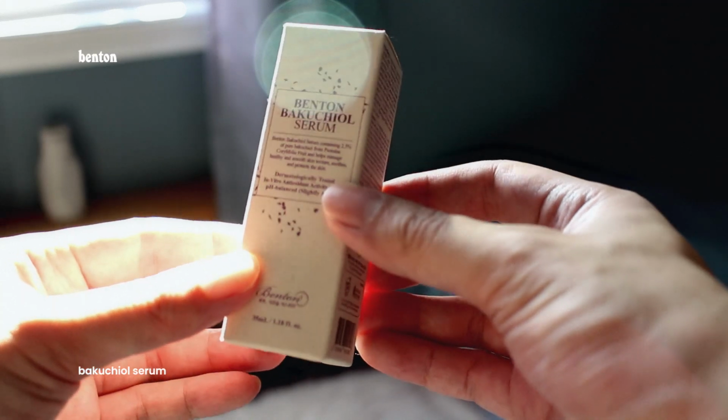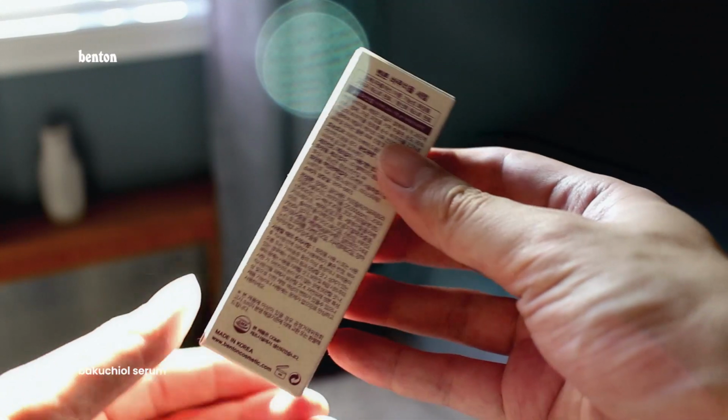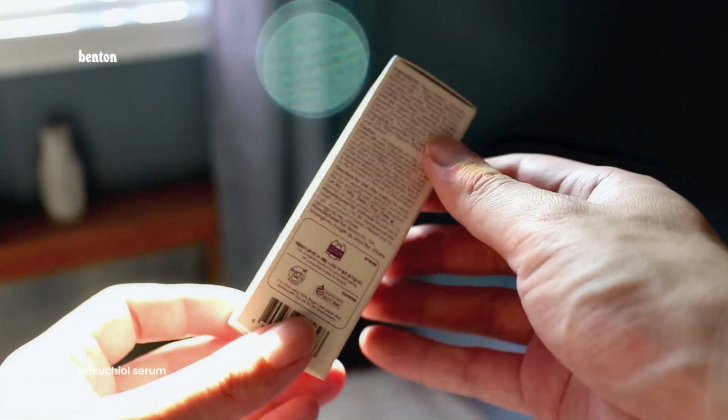So if you don't feel like using retinol, if you feel like your skin would just be very irritated using retinol, which is like my skin, then I think Bakuchiol would be a really good alternative for your skin. The packaging wise, very, very dainty little cardboard box because this is actually only 35 milliliters. It has purple printing on a very matte finish cardboard box.